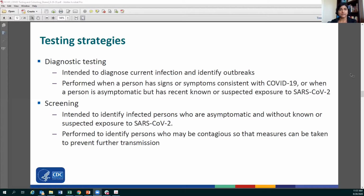So these are strategies that are being looked at for workplaces and also in nursing homes and schools. And so we do screening to try to identify individuals who may be infected and a source of spread, to implement measures to stop further transmission of the virus. Next slide.